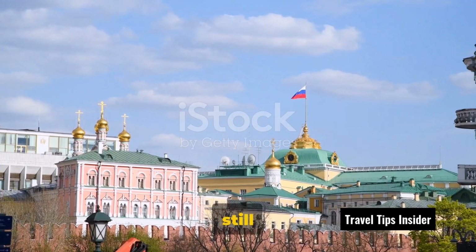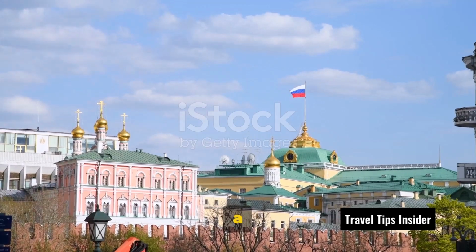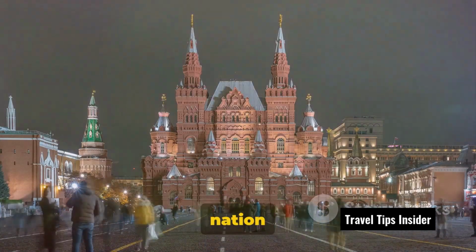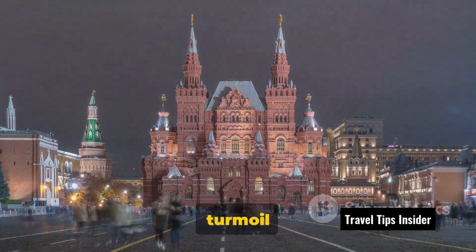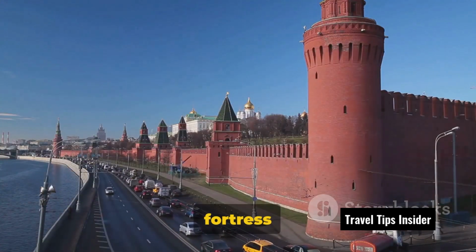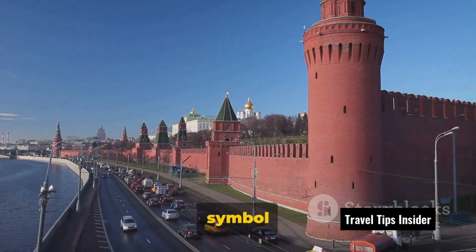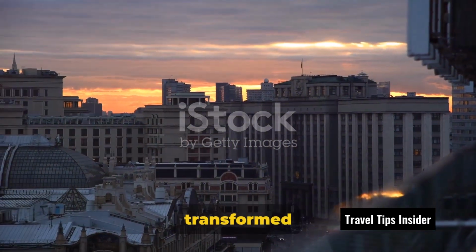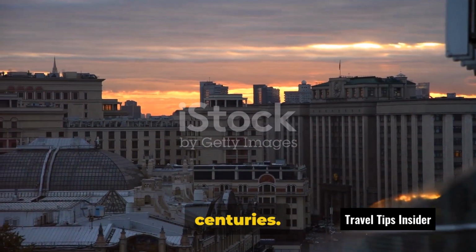It was and still is a symbol of Russian power, a statement of intent. It's a testament to the resilience and ambition of a nation that has seen its fair share of turmoil and triumph. The wooden fortress has since evolved into an iconic symbol of Russian power and history. From its humble beginnings, the Kremlin has transformed dramatically over the centuries.